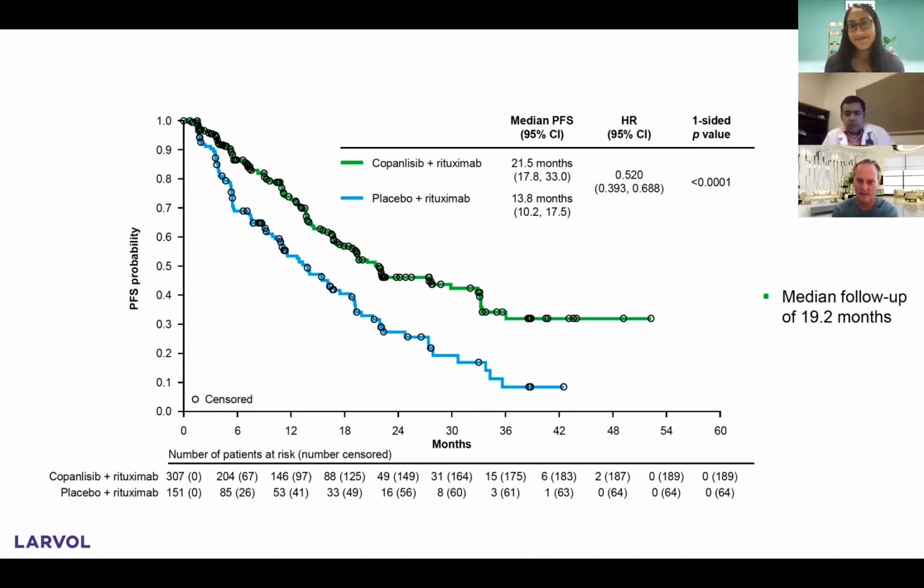I think every 6 months I see a new presentation showing how immunotherapy is just moving forward. And I think in 5-10 years, we will think about chemotherapy as something that we cannot understand how we could be using in our clinics.